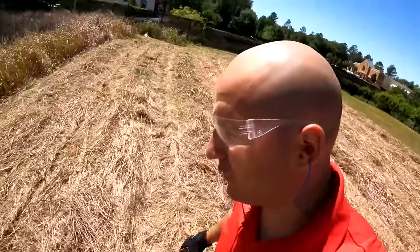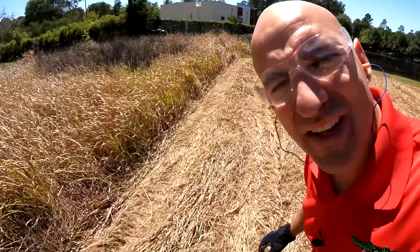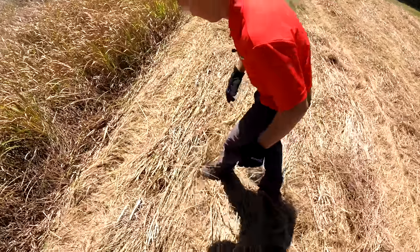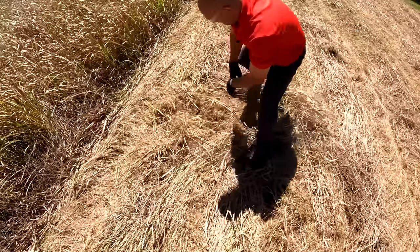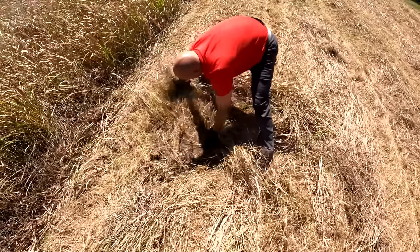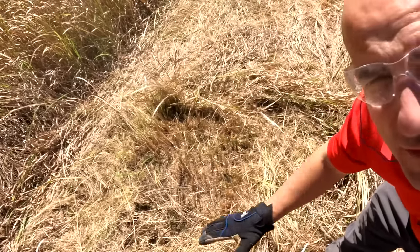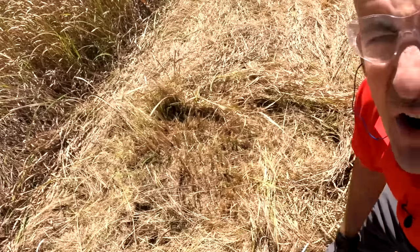One thing I want to show you is that the Ventrac is not just laying this stuff down, it's actually cutting it. So you can see there's definitely a few stragglers, but for the most part, it's cutting all this stuff.